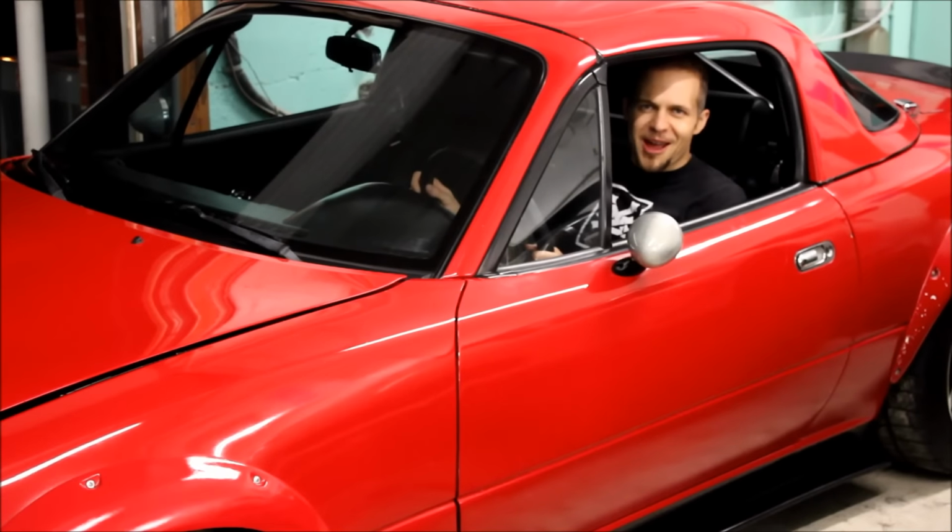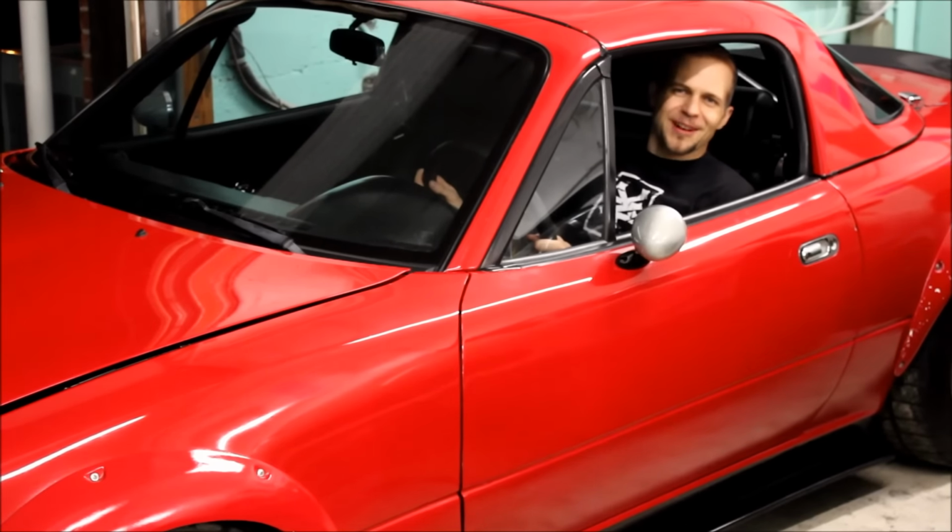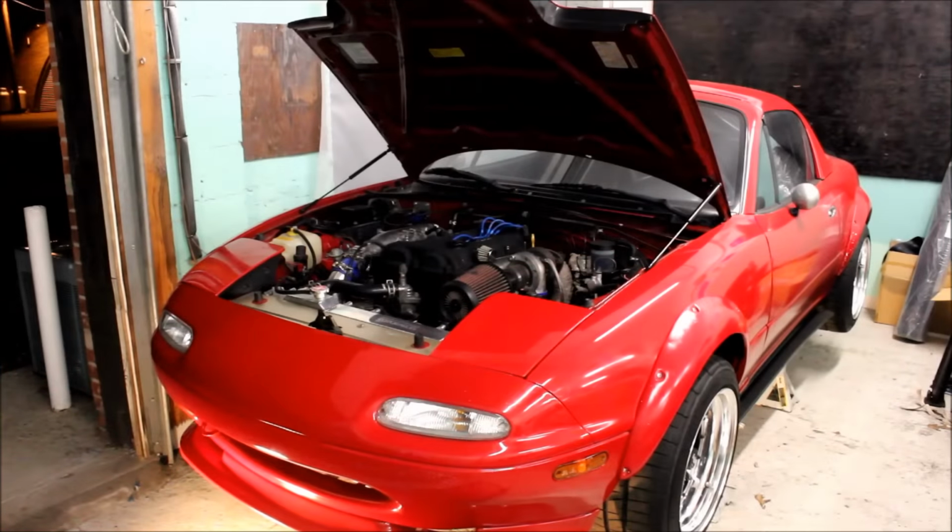The engine's cold, so I'm not going to rev it again. I'll splice a clip of it from the past.